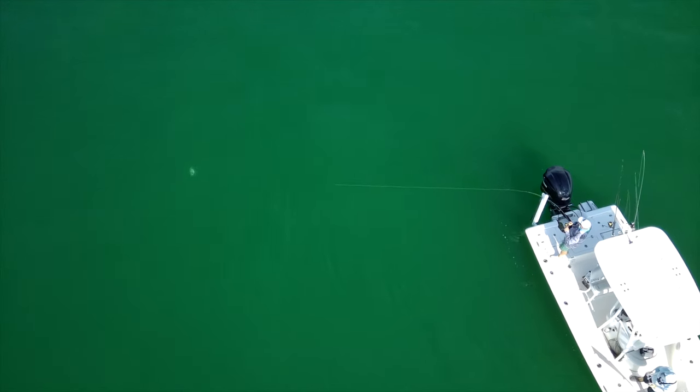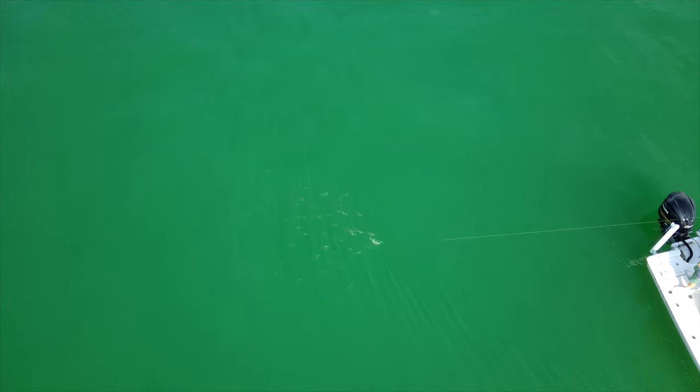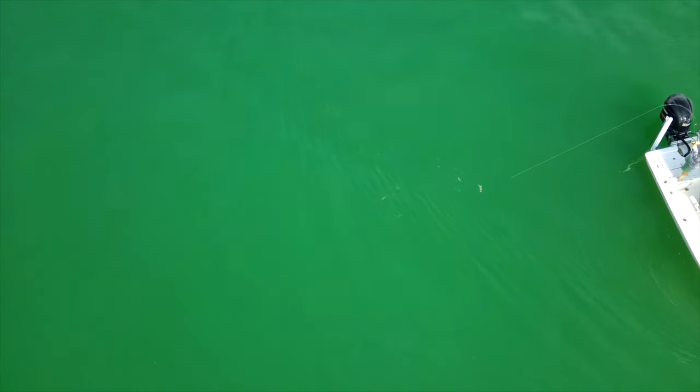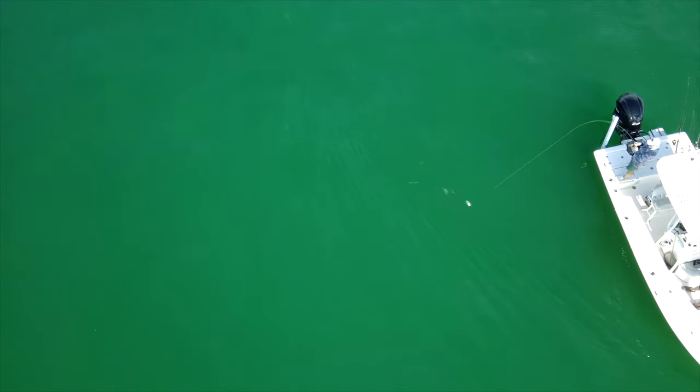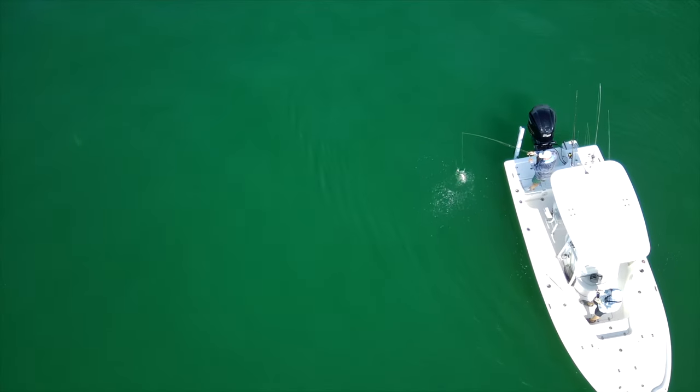You can't really see them all in this video, but I thought this would be some cool drone footage to show you guys of catching one and then seeing how they all follow them all the way to the boat almost. We were really hoping we'd find some sharks or maybe some cobia following them, but we did not. But it was a good time catching these guys, that's for sure.